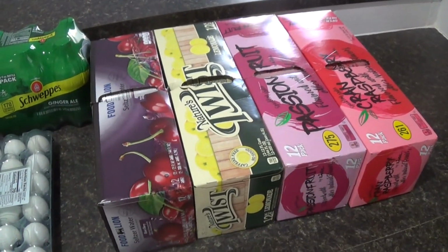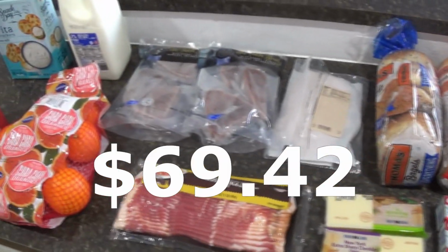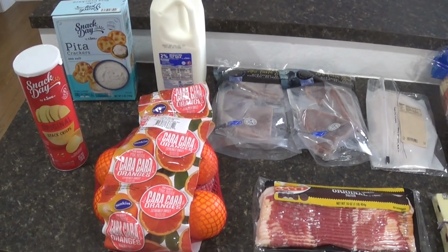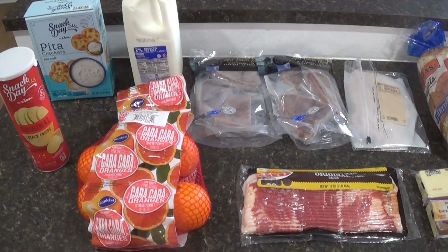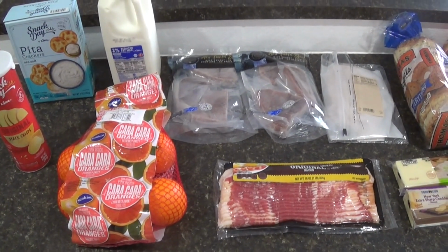So that all total came out to $69.42. But for next week, since we bought certain items, we'll have about $7, I think it is, in quote-unquote free money to use toward groceries. So that'll help definitely next week when we go to buy stuff. So anyways, thanks everybody for watching this week's Pantry Update.